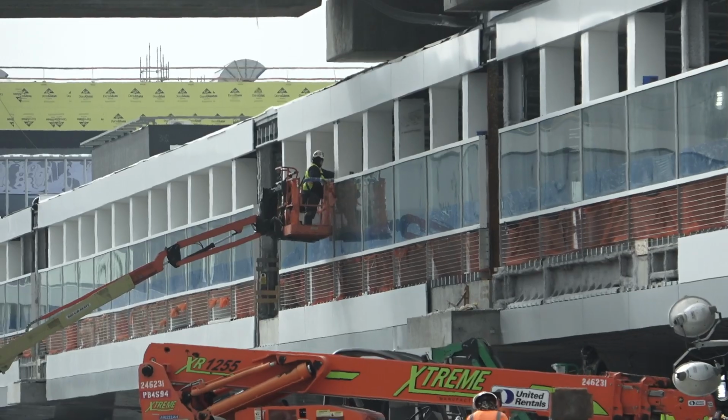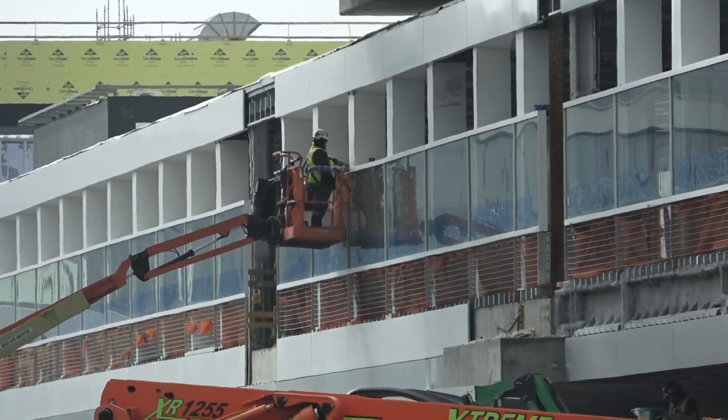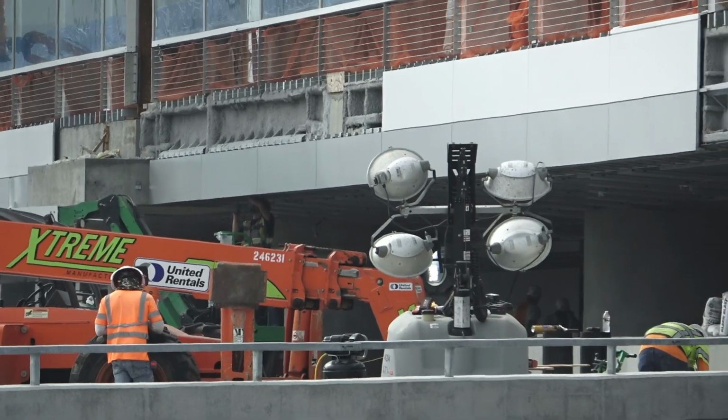For your safety, do not do business with solicitors. Anyone who asks if you need a ride should not be giving you one. Solicitation at LAX is prohibited. Thank you.